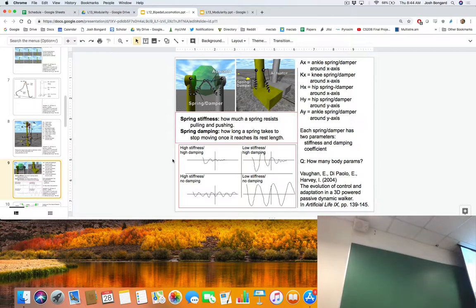So in this little cartoon example here, we're taking our high stiffness, high damping spring, and we haven't been able to expand it very far away from its resting length because it's stiff. When we let go, because of high damping, it very quickly returns to y equals zero, its resting length.